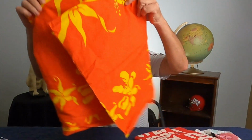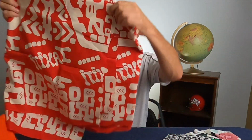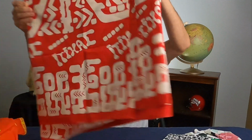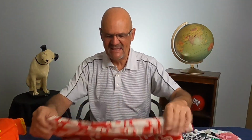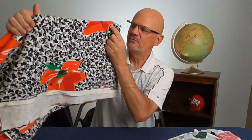The next one is this one right here. This has a flowered pattern to it, and it does say Tahiti, and it's P-A-R-E-U. I don't know what that means, but a nice orange color with yellow flowers on it. Here's another one that is Tahiti as well. If you can see right here, Tahiti, and it has some designs on it. This one's red and white, of course. And this one has a flowered pattern, black and white with some flowers on it.